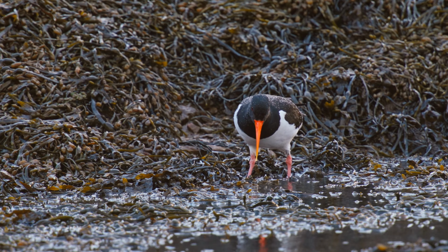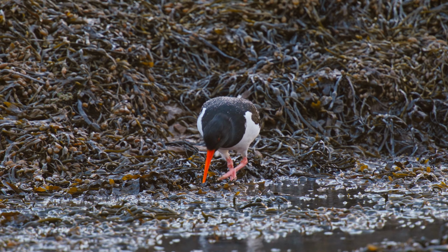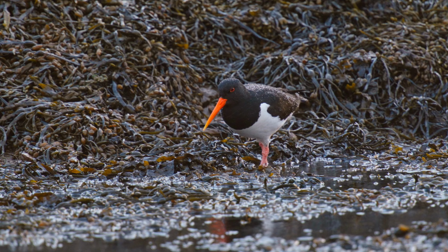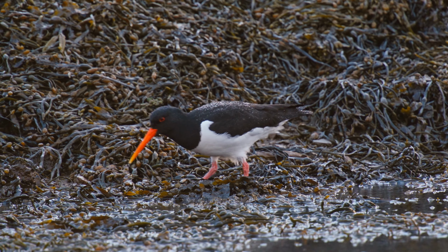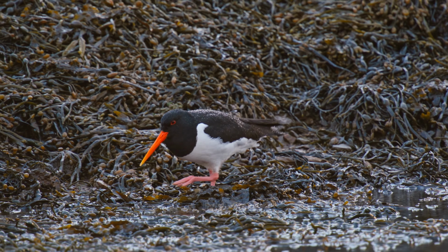I've literally just got back to the marina, and there were two oyster catchers right next to the security gate, so I just stopped and took some photos of them. And yeah, happy days. That's rounded up my day nicely, that.